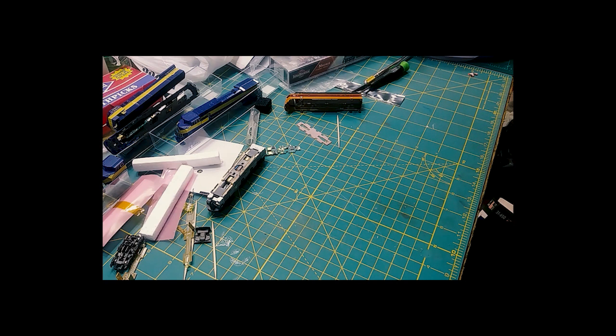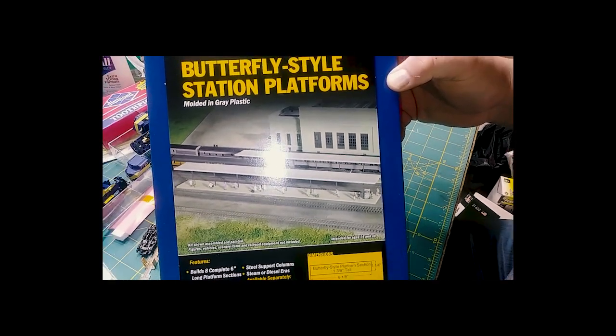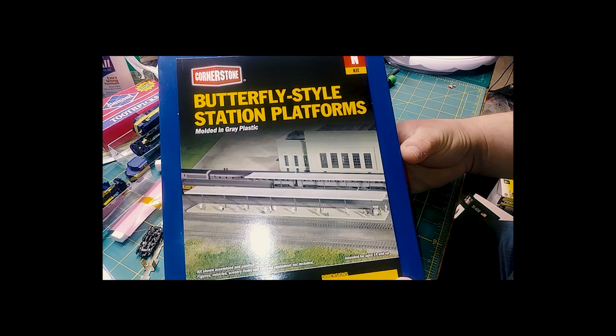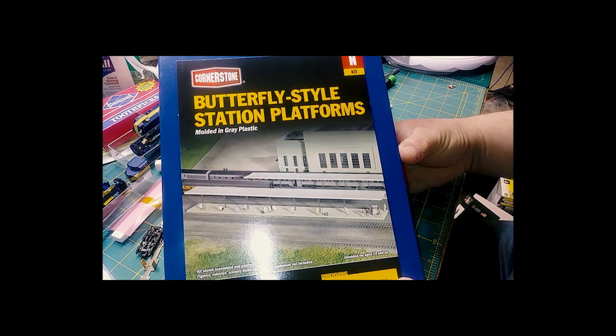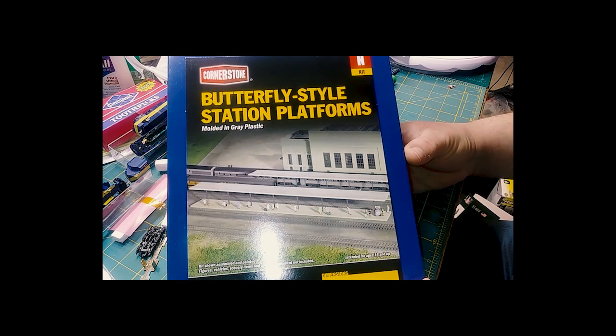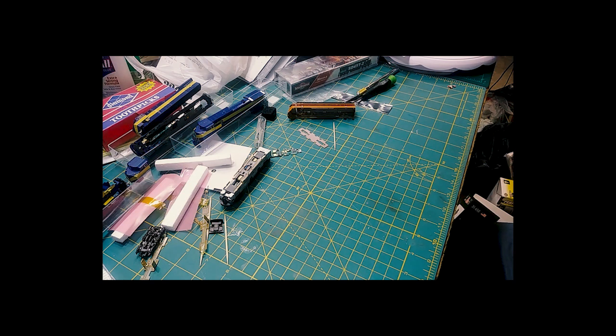Oh yeah, over here, I decided to go a different route with my passenger train, so I got these. I'll see if I can zoom out. Yeah, there we go. The butterfly style passenger station platforms from Walthers. Pretty excited about that kit. I had one I picked up pretty cheap online, but it won't work for my layout right now the way I've got it set up, and it's kind of old and falling apart. So pretty excited about that, and I think that'll pair nicely with this here.